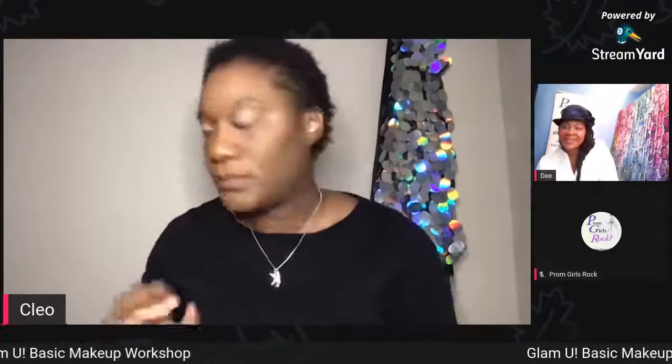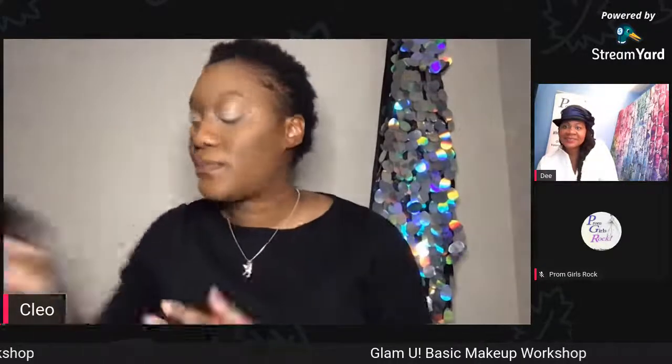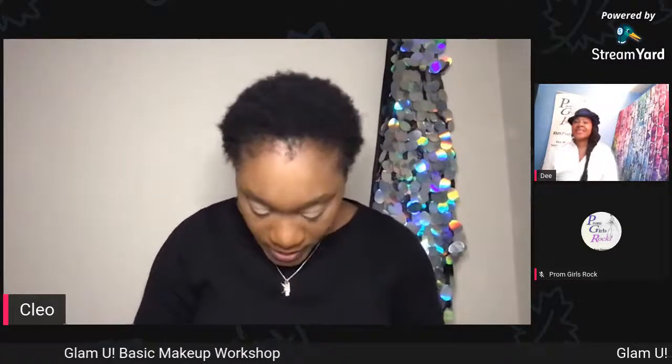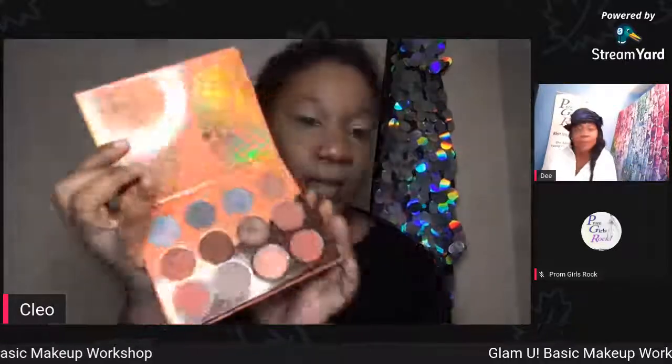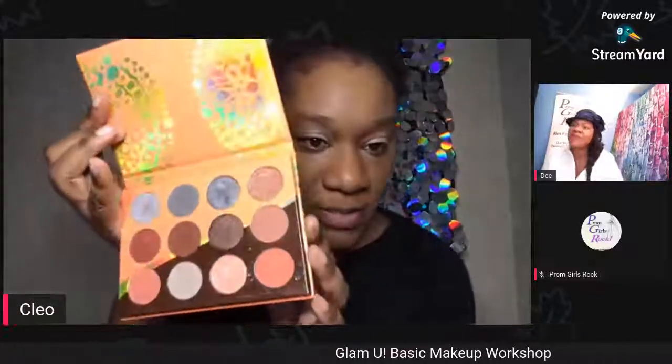So now Cleo is going to go to her eyeshadow. What eyeshadow are you using today? Good question. I'm debating between, you said daytime, so I'm going to probably switch. This is the Juvia's Place Coral, Nubian 3 Coral. Okay. I heard that's a really good eyeshadow company. Their pigments really be popping. Yep, you see, and it's full of natural colors.